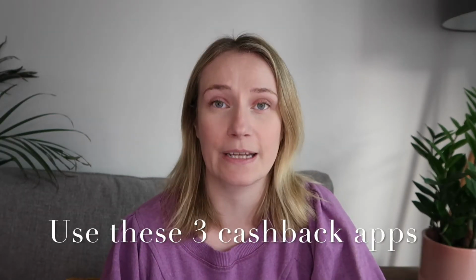Let's get started then. My first tip is to make sure you are using cashback sites, and in particular I recommend you download these 3 cashback apps. The first one I'm going to recommend is Top Cashback. Now there are other cashback websites that work similarly to Top Cashback, but personally I use Top Cashback. I really rate it. I've made decent money by making sure that I remember to use Top Cashback.